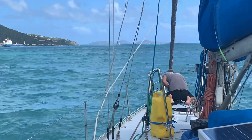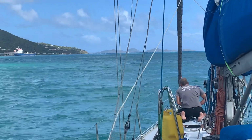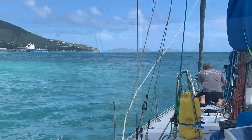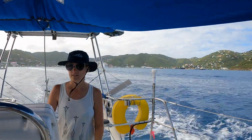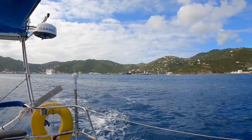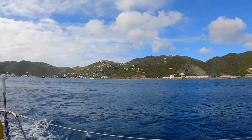As you can see, lifting the anchor manually is quite the exercise, with 30 meters of chain out. It was time to leave Roadtown and sail over to Virgin Gorda, a short 10 nautical miles away just before sunset. The family are not far behind.